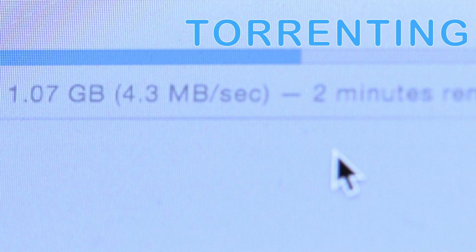The next feature we're going to look at is torrenting. ISPs are increasingly restricting the ability to torrent, both by blocking tracker sites and throttling internet speeds. VPNs are used not only to bypass these restrictions, but also to protect user privacy when file sharing. However, many VPN providers take a dim view of torrenting because it places strain on their network.